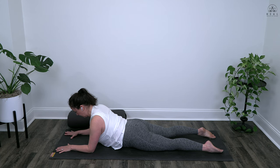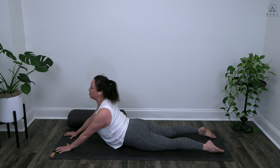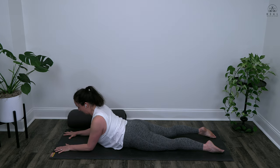And then exhaling out. One last time, full modification here of upward. Take an inhale, lift the elbows, straighten the elbows, allow yourself to pull your chest forward, gazing straight up, but neck is long, chin is tucked. Take a deep inhale here. And then as you exhale, slowly lower those elbows back down.